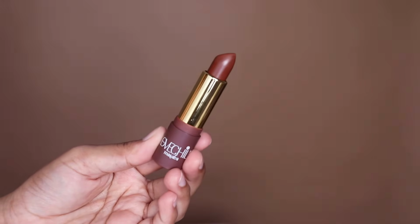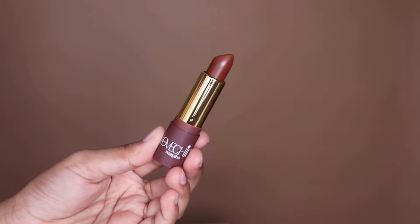And finally used this one from Lovechild. It's such a beautiful brown shade. It's in the shade Bar Free, and of course I couldn't resist applying a lip gloss, so I went in with a very shimmery lip gloss. In fact, the most shimmery lip gloss that I have is from Anastasia Beverly Hills and it's in the shade Peachy.